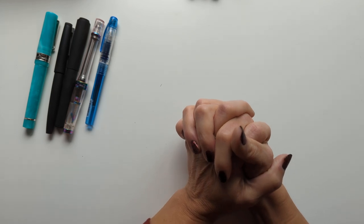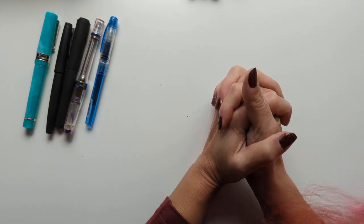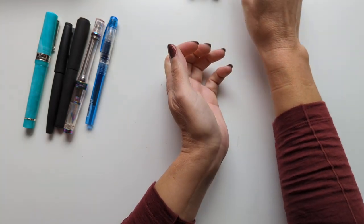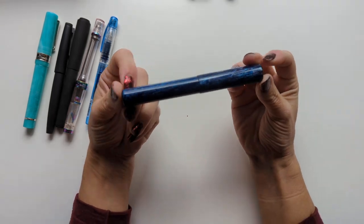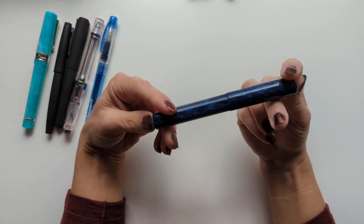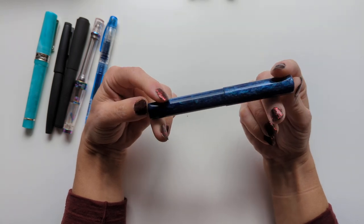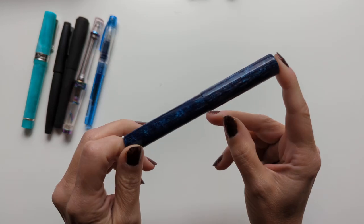Then, the last ones are all pens by small makers. That one looks like it might have scratches on it. Well, I'm just not going to look closely at that, okay? We'll just be sad. So, this is my Woodshed pen. I say I would repurchase it, but I can't because he's not making pens anymore.